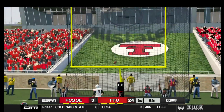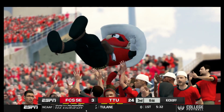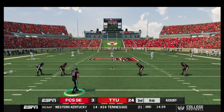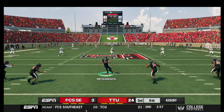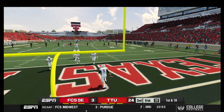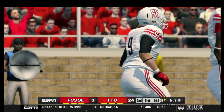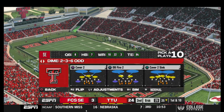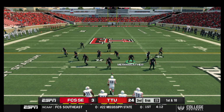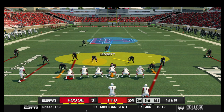And he tacks on the extra point. So a short 3-play, 51-yard drive. And they come away with 7 points. The score now, 24-3. Texas Tech kick this one off. Nice kick, plenty of distance. It's still only the 2nd quarter. We've got a lot of football left, but I've got to say, this one is teetering on the brink of a blowout.